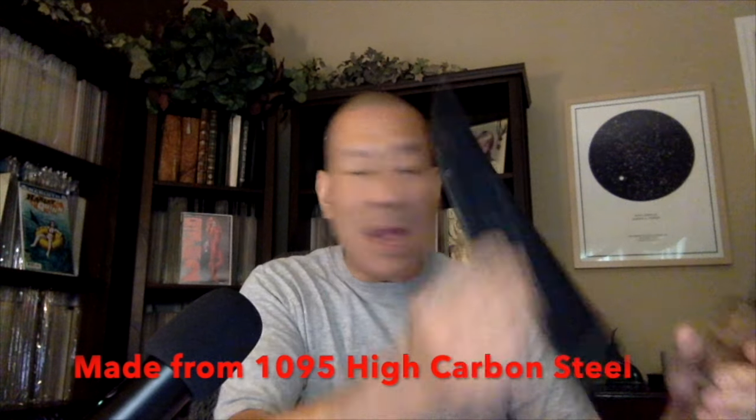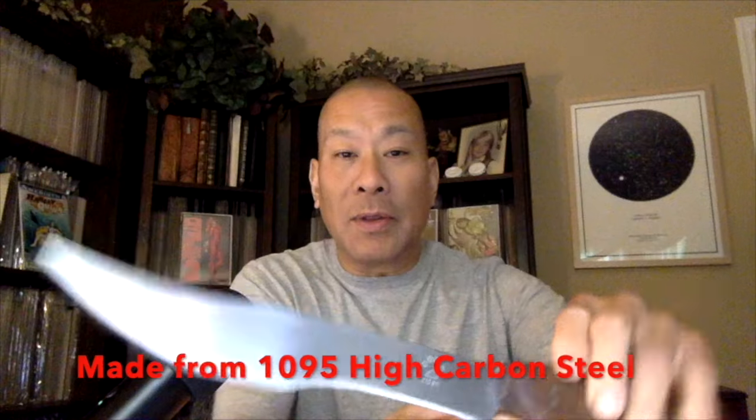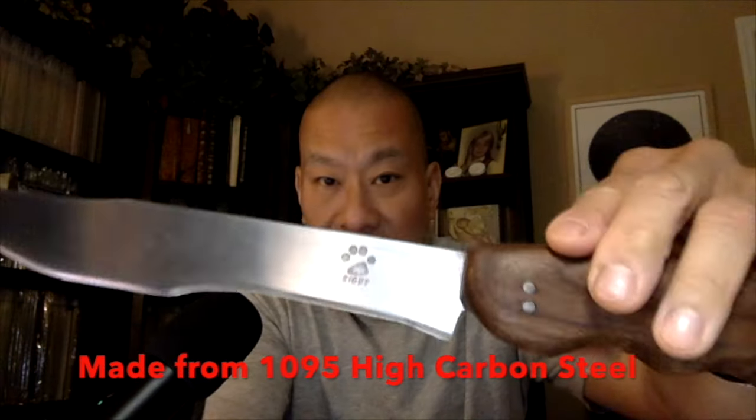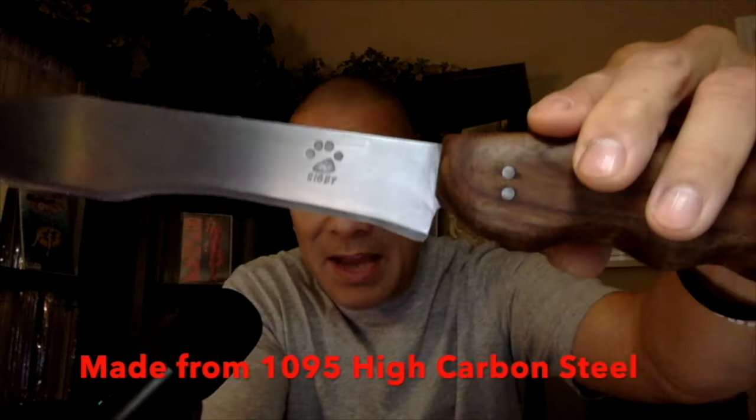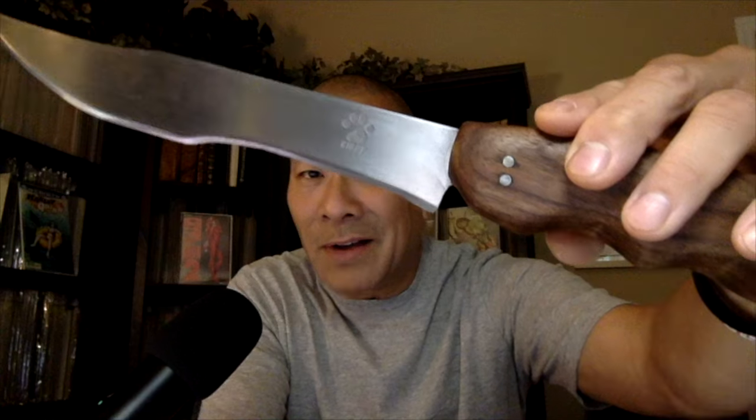I even made this little scabbard for it, this leather holder. But what I think is cool is, I don't know if you could see this, you see the name? I electrochemically etched the name in there. And do you see it?